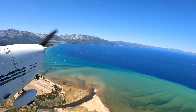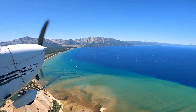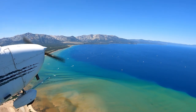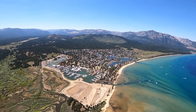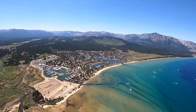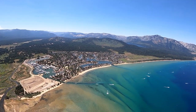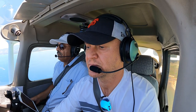We're at the shoreline now. 132 Romeo is traveling northbound on the east shore, climbing through 7,500 for 8,500, going eastbound over Spooner back to Carson. Tunnel. Hey, Skyhawk 9501 Whiskey is at the shoreline right now, heading for Emerald Bay. 9501 Whiskey. South Lake Tahoe traffic, Cessna 5302 on downwind runway 36, South Lake traffic.